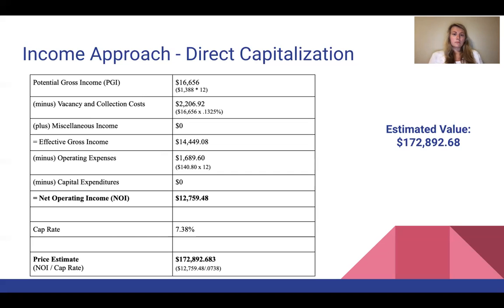$16,656. And then we subtract the vacancy and collection costs from the PGI. In that case, we take the PGI and multiply it by the vacancy rate, which we found to be 13.25%. We then would add any miscellaneous income, but in this case, we didn't have any. So that gave us our effective gross income of $14,449. We then subtracted operating expenses, which we found the average operating expense per month would be $140.80, multiplied that by 12 to get $1,689. We then would minus any capital expenditures, which in this case, we did not have those as well.